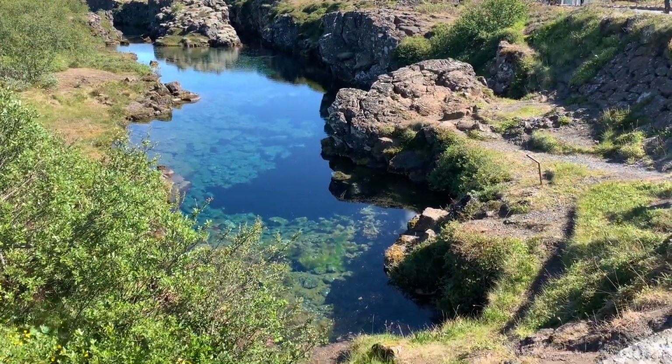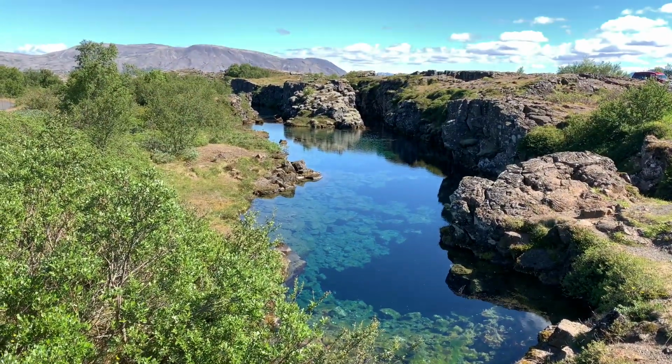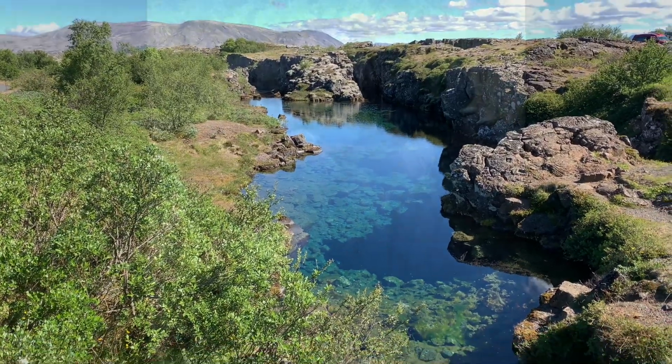This is where you can do some diving. It's one of the fissures between the Eurasian plate and the American tectonic plate.